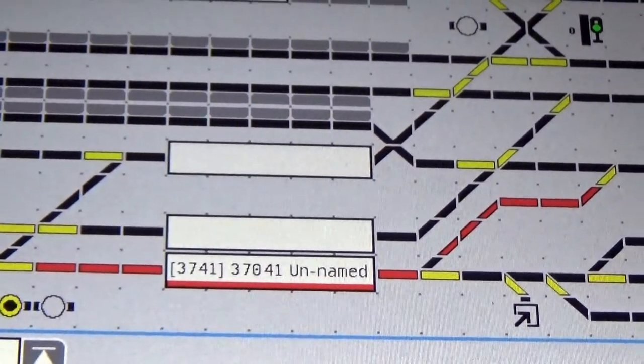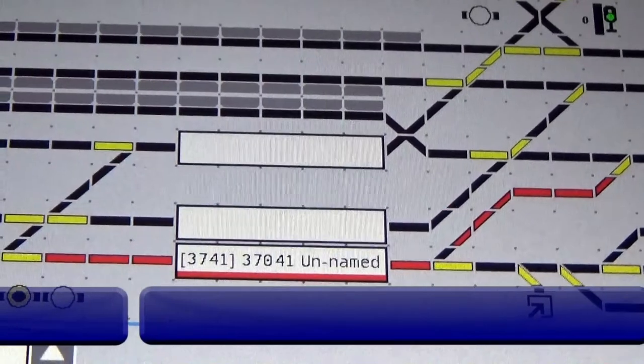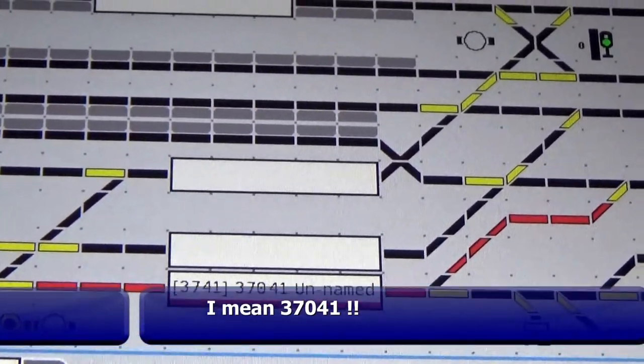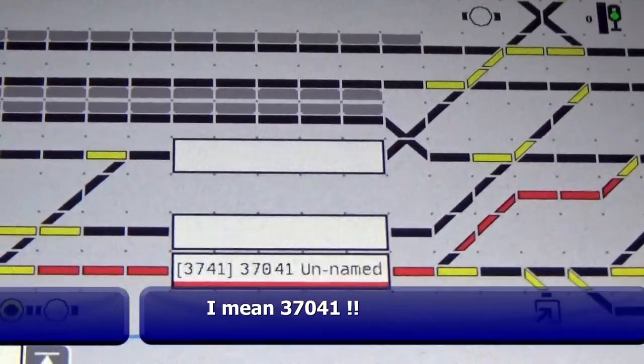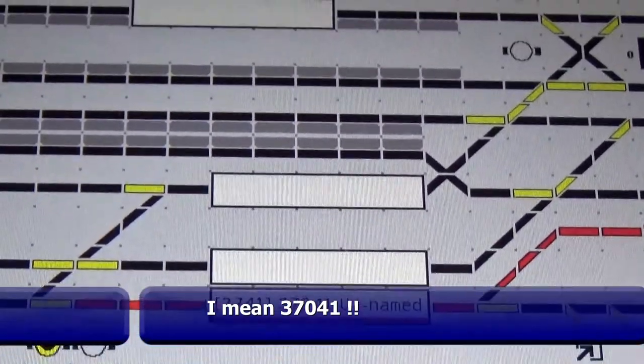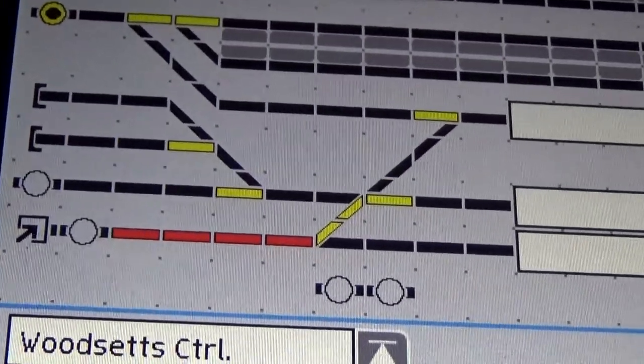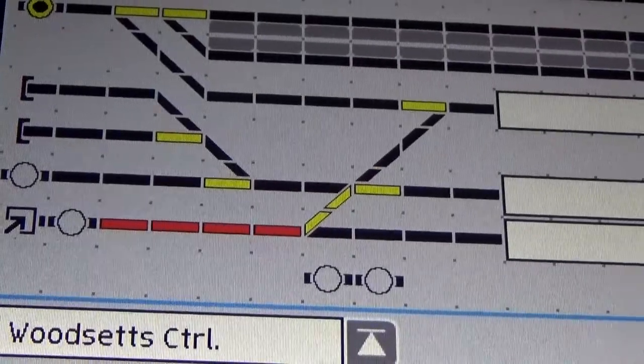As you can see, 37401 has been identified in the block. We'll check out the other blocks as it moves from block to block. The loco is now situated in the next block after the crossover there. And check that on the screen. As you can see, that's now showing red, as we would expect.